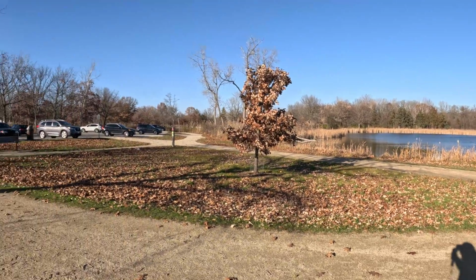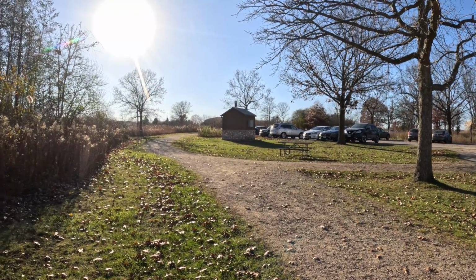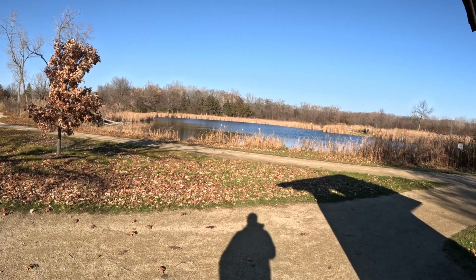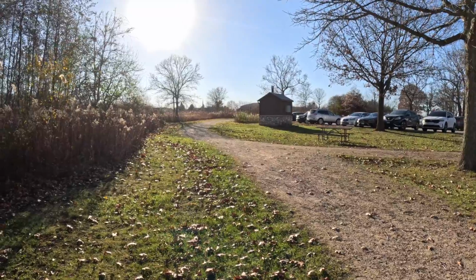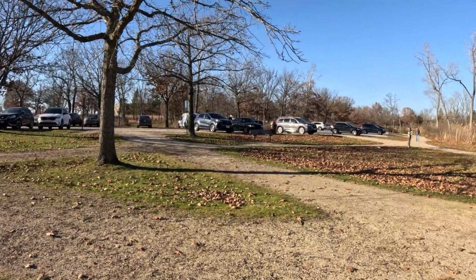As this is a Lake County Forest Preserve, I'm expecting a really high quality ride today. It's currently 52 degrees on this Saturday right before Thanksgiving. 52 degrees and sun, so it's actually pretty nice out. Unfortunately, one of the last days I imagine we're going to have this year of weather in the 50s.